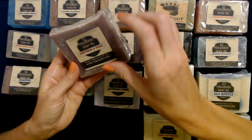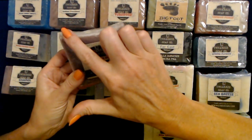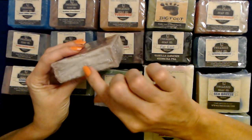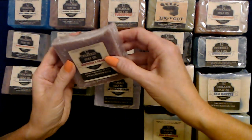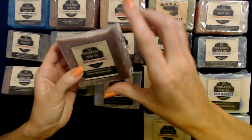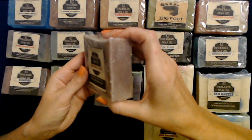So we have Wisteria and Lilac. And again, it's uneven up here where they break it off. It's kind of a lighter color right there. And again, they just list every ingredient up there, so you know exactly what you're getting.